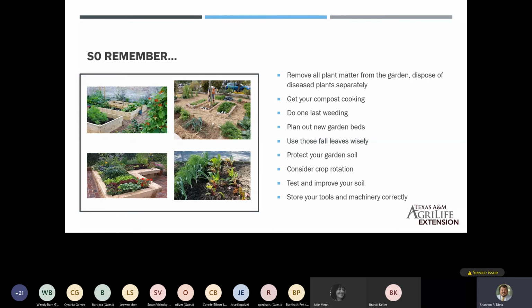We talked about using those fall leaves wisely. Protect your garden soil. If you want to cover it with any type of structure, whether it be visqueen or cardboard or carpet, to keep it in a dark area where the sun doesn't hit it over the winter, and that doesn't encourage weed growth, you can definitely do that. Or just cover it with mulch, pine straw, leaves, anything that won't blow off. That would be really good. Consider some crop rotation.